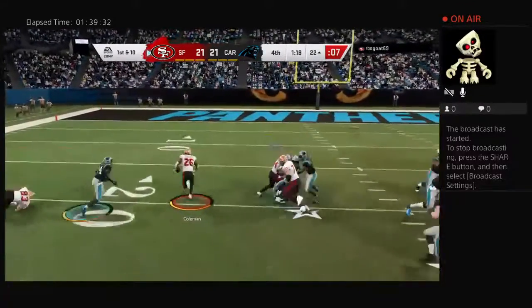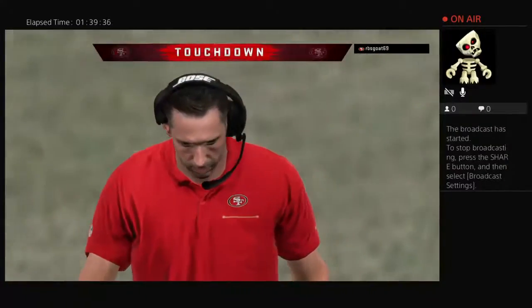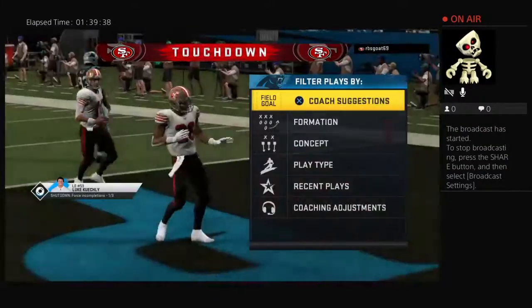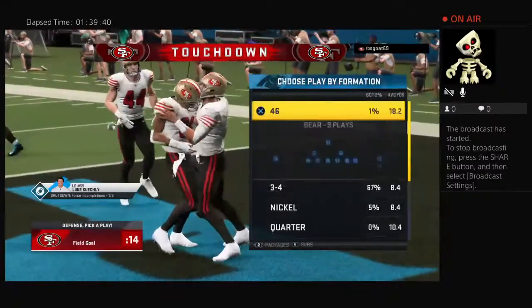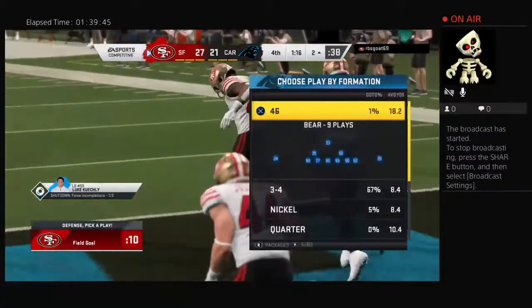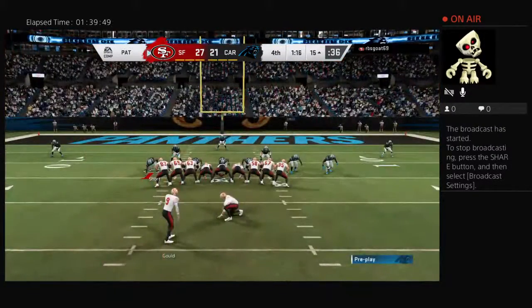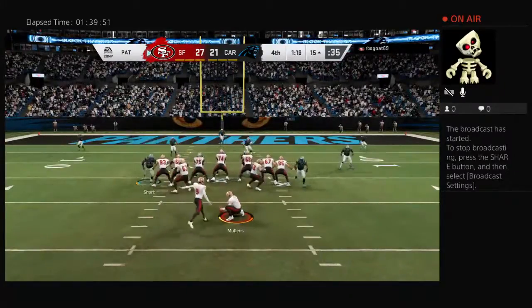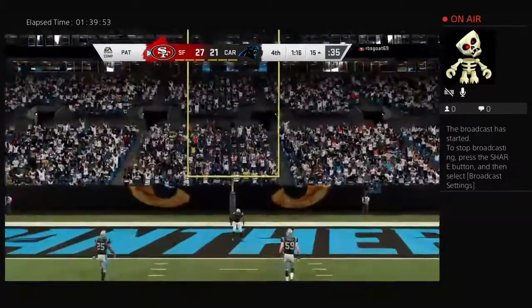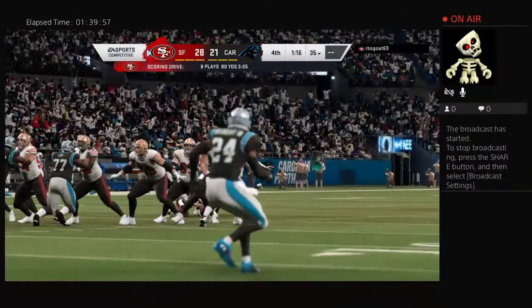1st and 10. Coleman. He's got the first down inside the 10. And across the chalk into the end zone. It's a 49er touchdown. 22 yards. And they're able to break the tie and move out in front here in this fourth quarter. Now Gould for the extra point. And it's good. That makes it a 28-21 game.